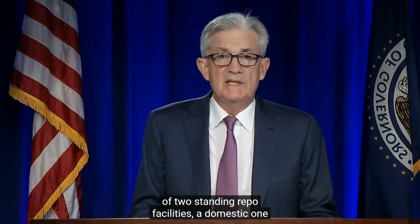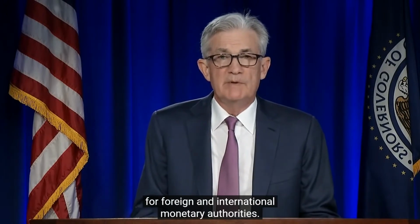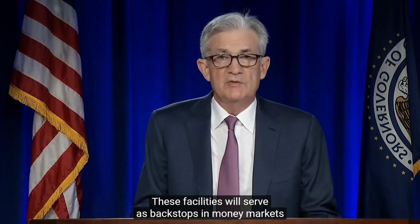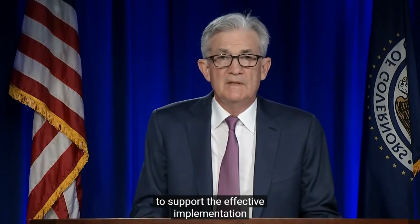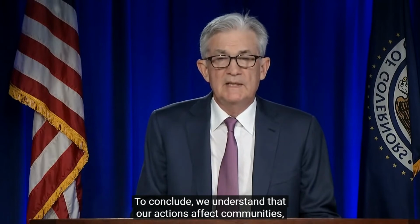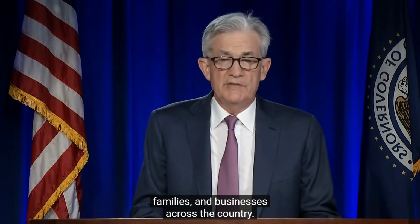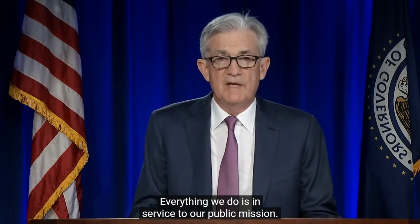On a final note, we announced the establishment of 2 standing repo facilities, a domestic one for primary dealers and additional banks, and another for foreign and international monetary authorities. These facilities will serve as backstops in money markets to support the effective implementation of monetary policy and smooth market functioning. To conclude, we understand that our actions affect communities, families, and businesses across the country.